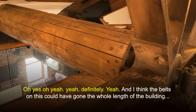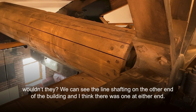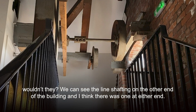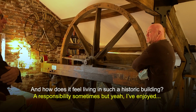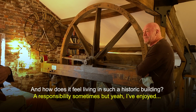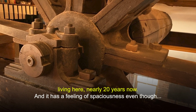And I think the belts on this would have gone the whole length of the building, wouldn't they? We can see the line shafting on the other end of the building. More than me on that. Yeah. And I think there was one at either end. And how does it feel living in such a historic building? A responsibility sometimes, but yeah, I've enjoyed living here. Been here 20 years now.